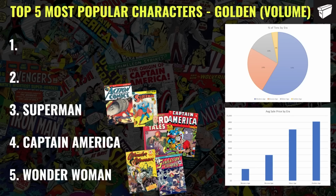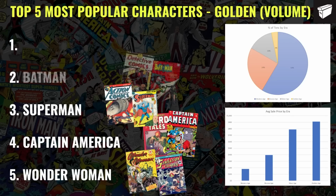All right, the number 2 character in the Golden Age is probably no surprise right here, but it's actually going to be Batman. Of course, you have Detective Comics, you have Batman as well, and any book associated to the Batman character is always going to be highly in demand. I mean, it is really interesting to think about the totality of pop culture and which characters are the most popular. I think it is not to be argued that Superman, Batman, and Spider-Man are definitely the top three.